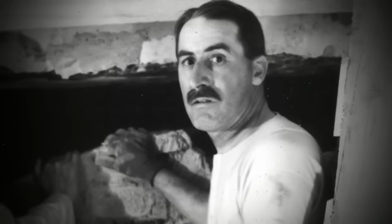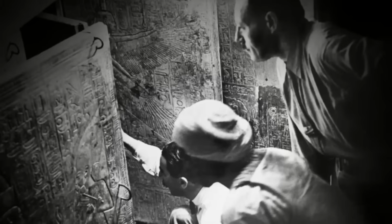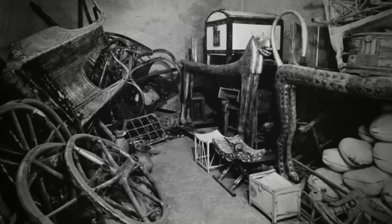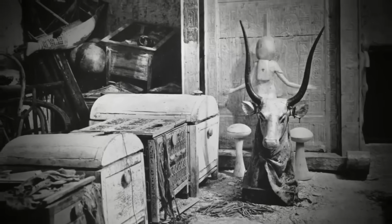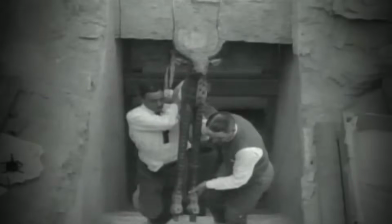On November 4th, 1922, British archaeologist Howard Carter made one of the greatest archaeological discoveries of all time when he uncovered the hidden tomb of the boy king Tutankhamun in Egypt's Valley of the Kings. The tomb had remained largely untouched for over 3,000 years, making it an extraordinary find that would change the world of archaeology forever. Since then, the treasures within King Tut's tomb have captivated the world's imagination, and it's been a century of both fascination and mystery.